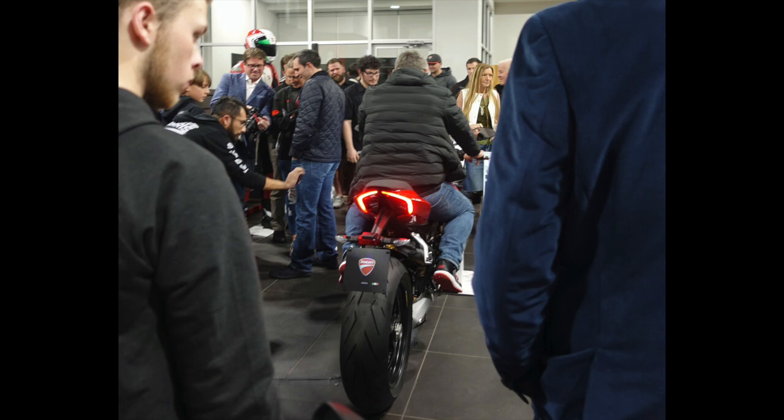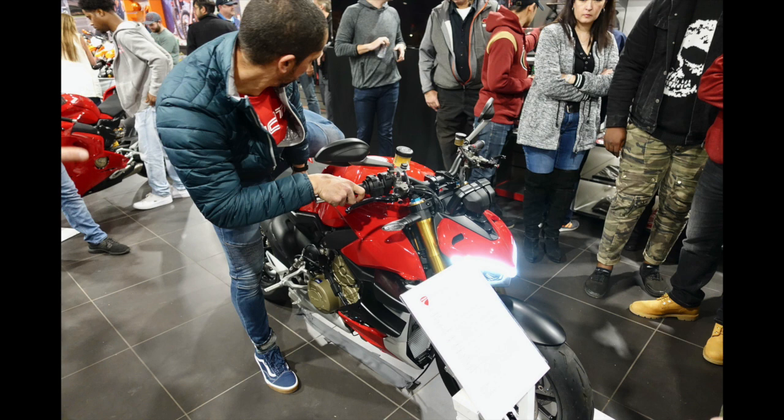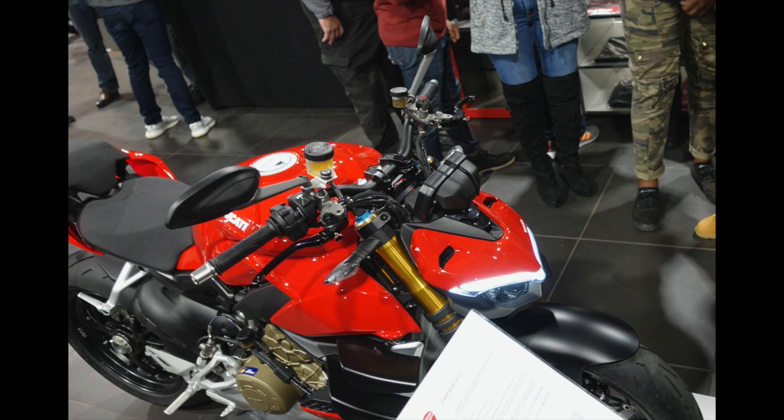The bike was very popular and everybody wanted to sit on it, but I did manage to get a few snaps. I particularly like this shot from the rear with the beautiful LEDs. That's very sexy. Seat height was pretty good, and it's pretty flat compared with the old model, which was excruciatingly uncomfortable to sit on. This one I felt was pretty nice.